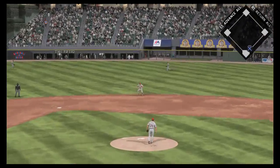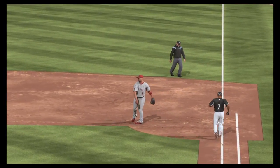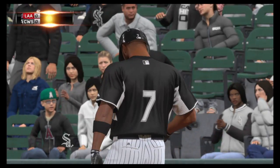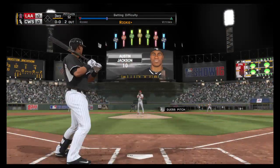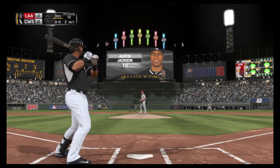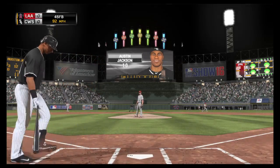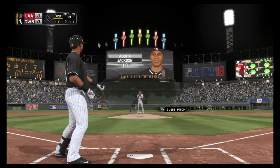Hit hard towards second. On to first, and very quickly 2 are gone here in the home third. Austin Jackson will stand in now with 2 away, trying to avoid another 1, 2, 3 inning. Yeah, this has been total domination these past few innings. They haven't been able to mount any kind of threat whatsoever.